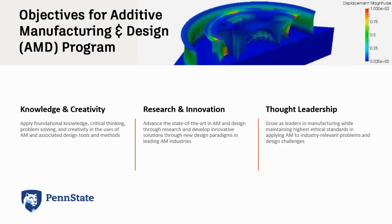And then finally, being a graduate program and a relatively new domain or field of expertise, we also wanted to create thought leaders to go out and grow themselves as leaders in the field, maintaining the highest ethical standards while learning how to apply additive to different applications across different industries, overcoming design challenges as well.